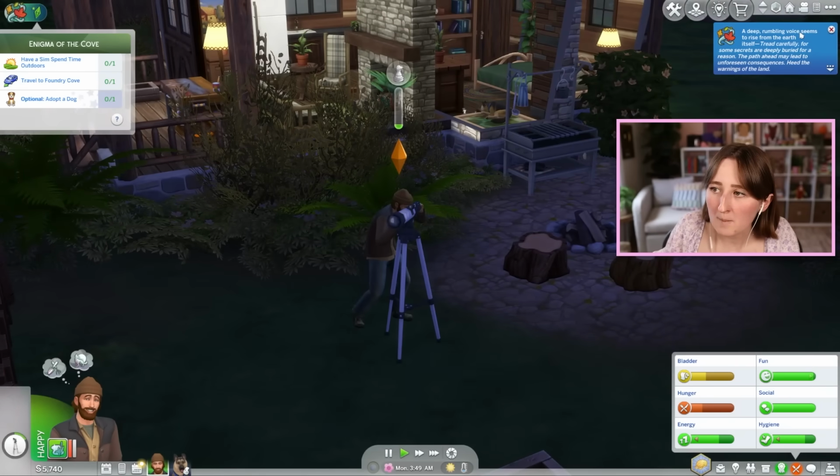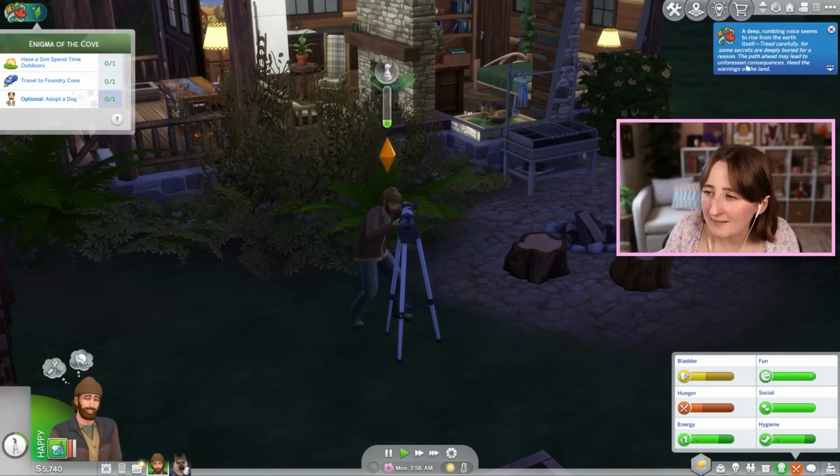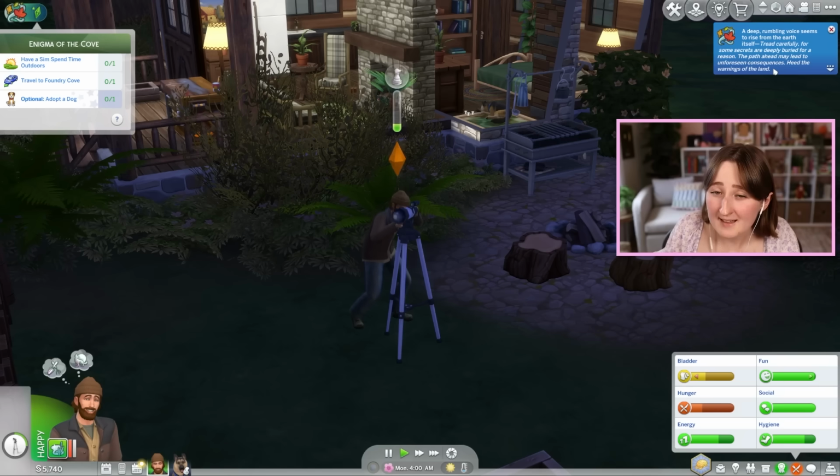Oh, a deep, rumbling voice seems to rise from the earth itself. Tread carefully, for some secrets are deeply buried for a reason. The path ahead may lead to unforeseen consequences. Heed the warnings of the land.